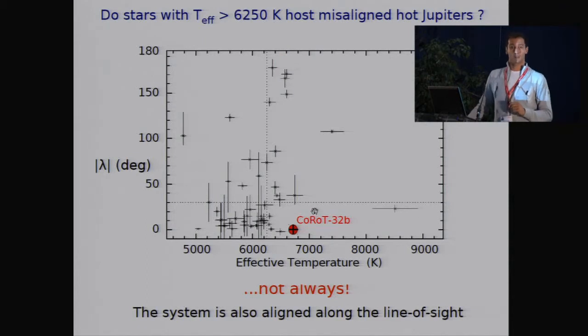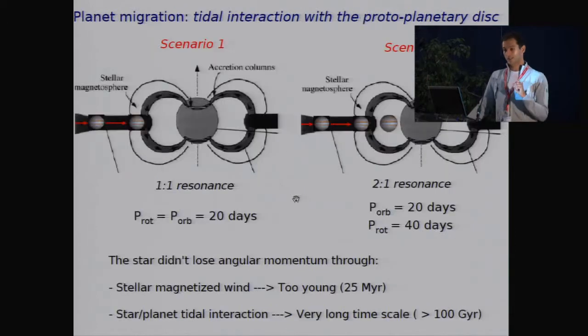Now, let's talk about the tidal interaction timescale. Well, the planet is at 0.16 astronomical units. If you consider all the range of possible tidal quality factors, you always find that the tidal interaction timescale is longer than the age of the universe. Which means what we measure today is the primordial alignment of the system. Which means most likely this planet migrated through smooth interaction with the disk, reaching the inner region. Now, this is not the end of the story.